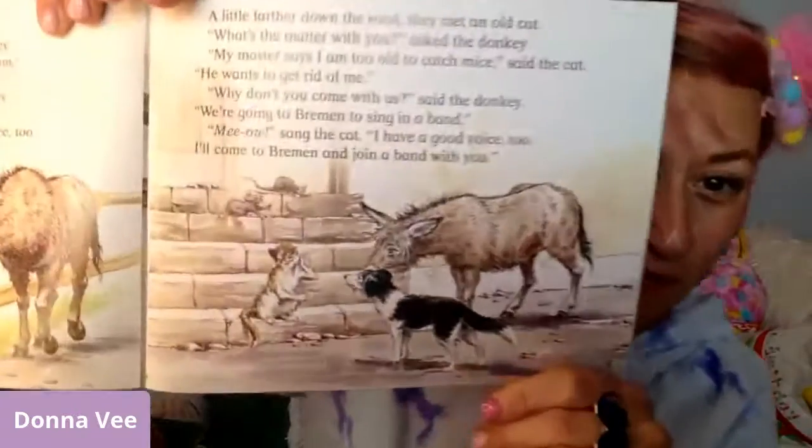A little farther down the road, they met an old cat. "What's the matter with you?" asked the donkey. "My master says I'm too old to catch mice," said the cat. "He wants to get rid of me." "Why don't you come with us?" said the donkey. "We're going to Bremen to sing in a band." "Meow," sang the cat. "I have a good voice too. I'll come to Bremen and join the band with you." Uh-oh. I hope I can remember all these voices, you guys.